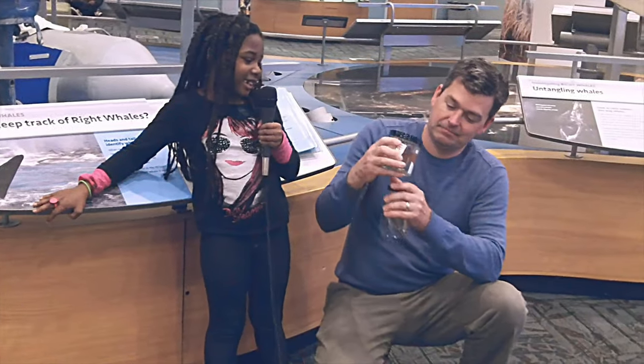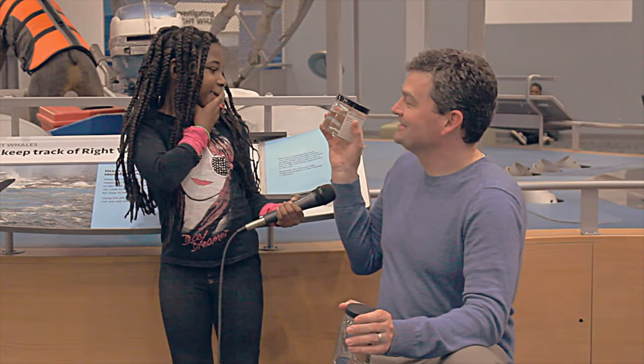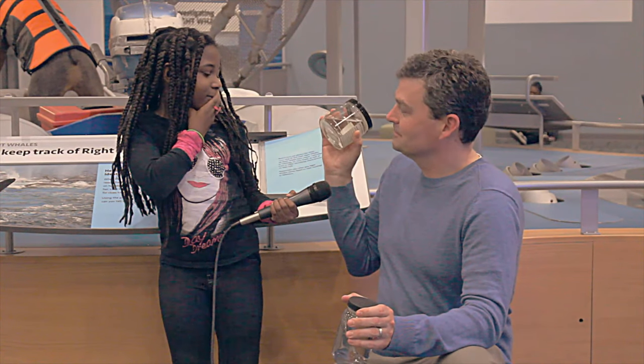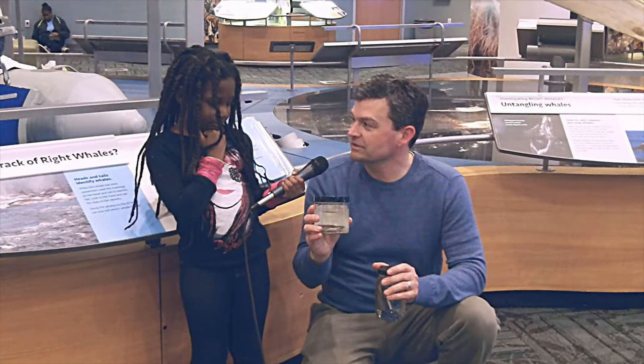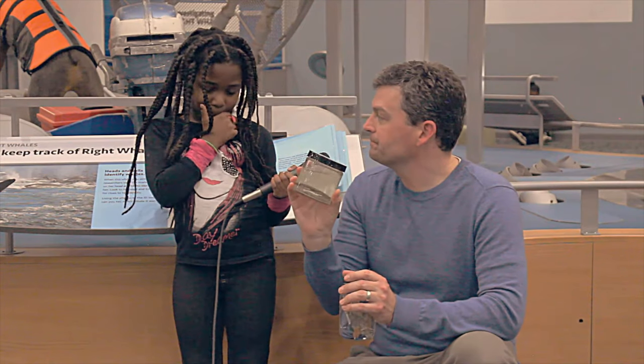What's in your other hand? All right, so you tell me. What does that look like to you? You know this. A dead frog? Correct. This is a preserved specimen of a frog from Southeast Asia, and this is a species that I described to science just last year.